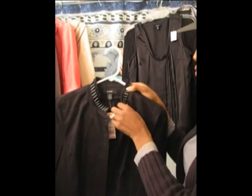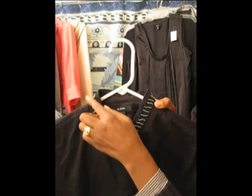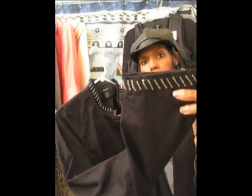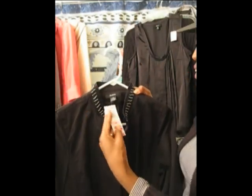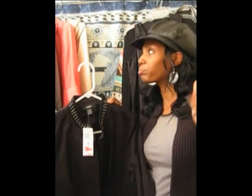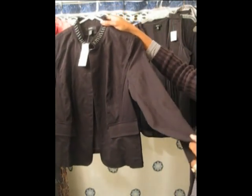This is an Alfani blazer. If you can see the detail on that, they're like little beads around the collar, and they're on the sleeves also. If you can see that, this is brand new with the tags. The original price was $99, now $24.75, now 70 cents. Okay, so that's a nice blazer. Fits perfectly also.